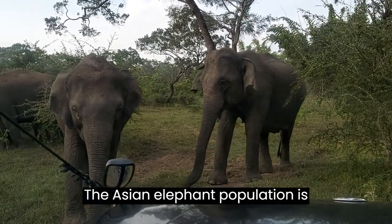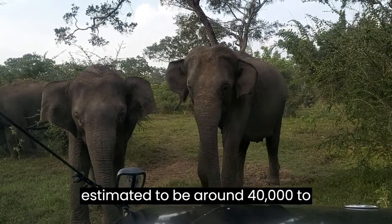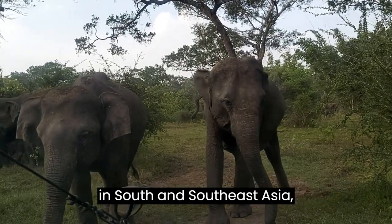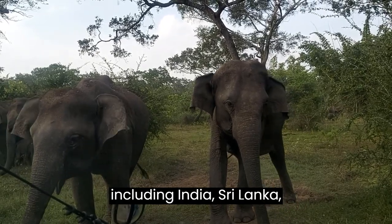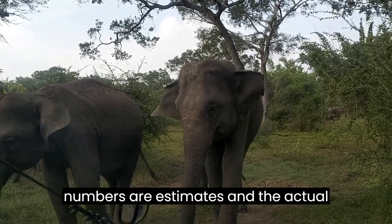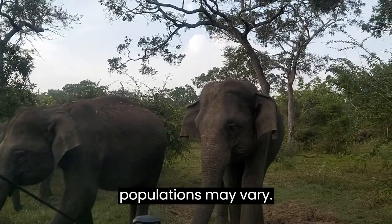The Asian elephant population is estimated to be around 40,000 to 50,000 individuals. Asian elephants are found in various countries in South and Southeast Asia, including India, Sri Lanka, Thailand, Myanmar, and others. It's important to note that these numbers are estimates, and the actual populations may vary.